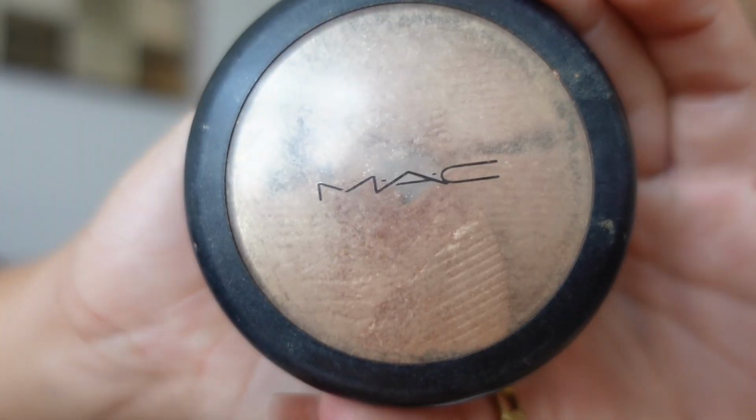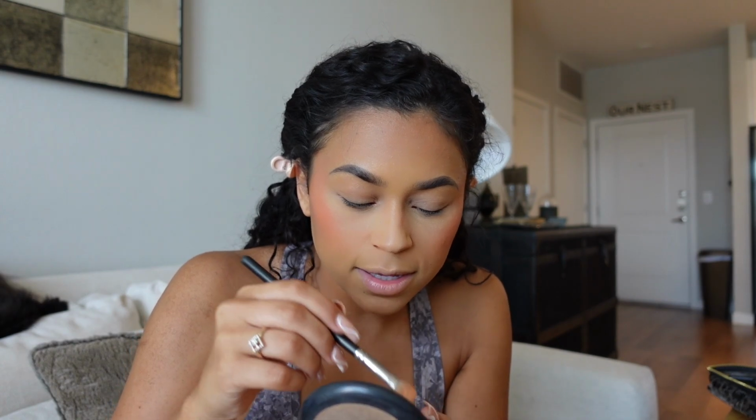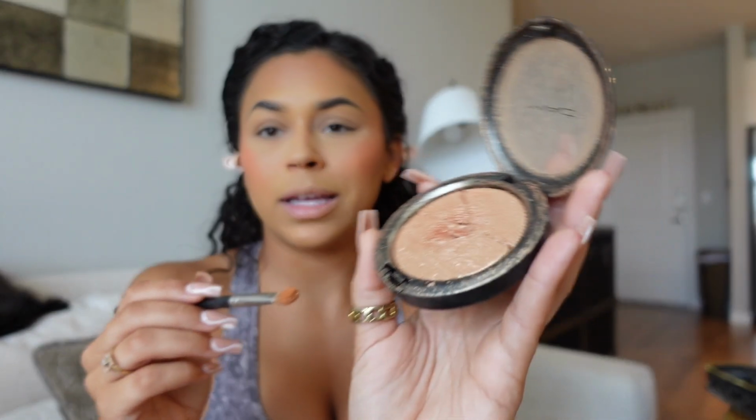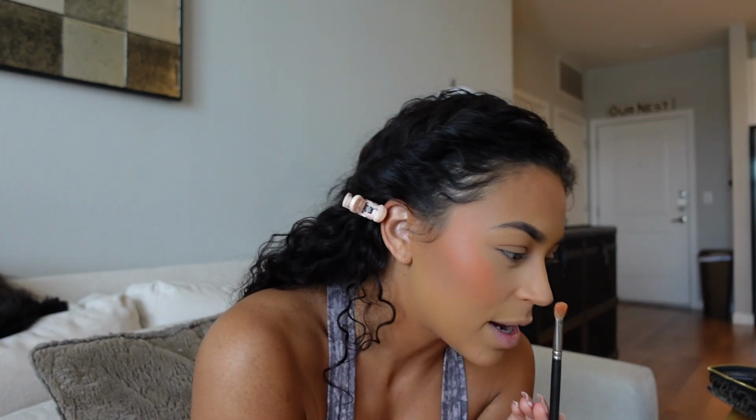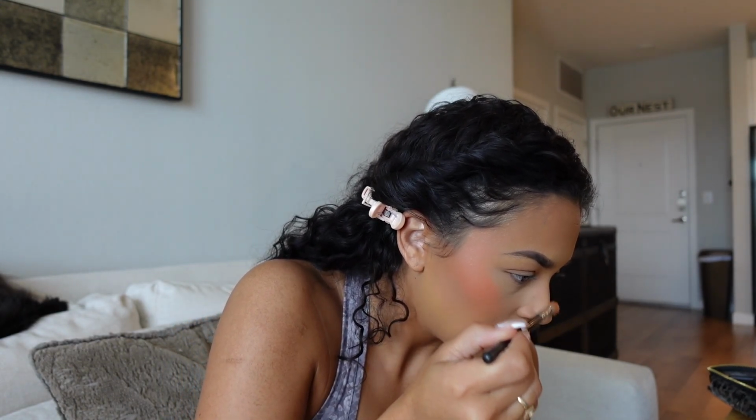Next, I'm going to use this Shattered. Oh, I need to go get a new one. It's called Whisper of Guilt. It's my favorite highlighter from MAC. So I'm using this little guy. It was so pretty. And I'm gonna put it on the tip of my nose. I'm like the biggest culprit of this. I love highlight on my nose. I don't know why, but tip of my nose and then up through like the skinny part of the bridge.